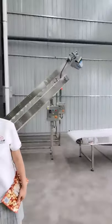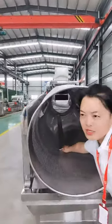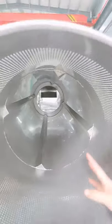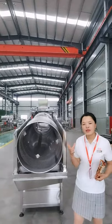At the end of the flavor machine, let's see. Do you see these columns? Here, there are four. This device is for making the flavoring more even and more efficient.